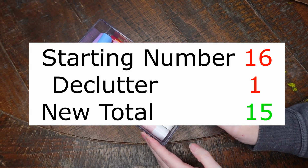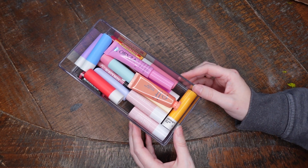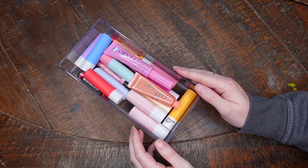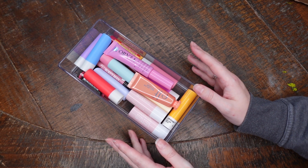All right, now we're gonna do chapsticks and lip balms. And if you hear snoring in the background, I apologize. That is my puppy enjoying her best sleepy life.